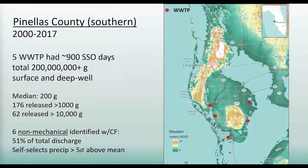Okay, and we looked at these records from 2000 to 2017. And there's a lot of spills. Most of them were very small. Most of them were not weather related. So when we narrowed down onto the weather related non-mechanical failures, we only found 6 scattered among the 5 different treatment plants in southern Pinellas.